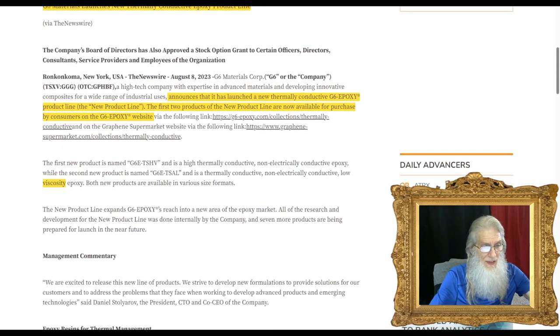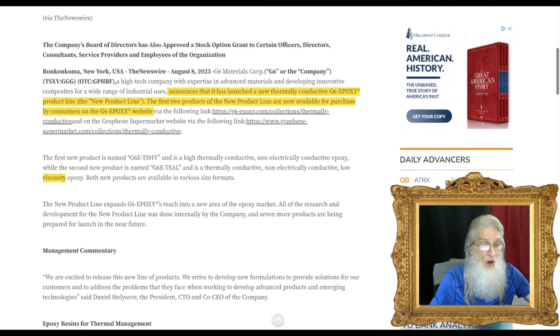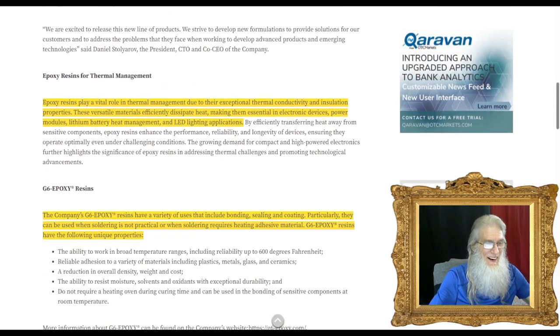They tell us here that the company announces that it has launched a new thermally conductive G6 epoxy product line. The first two products of the new product line are now available for purchase by consumers on the G6 epoxy website. They tell us down here that the epoxy resins play a vital role in thermal management due to their exceptional thermal conductivity and insulation properties.